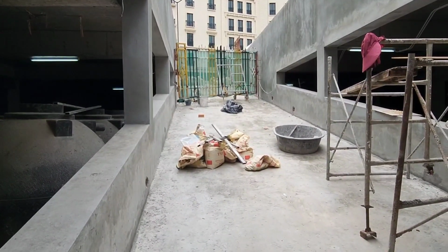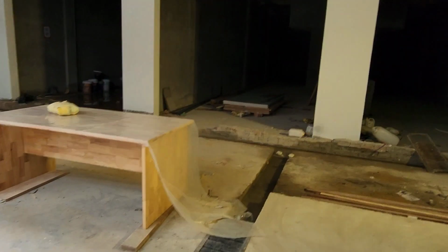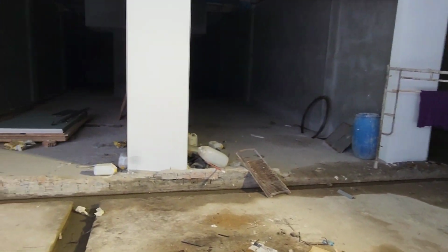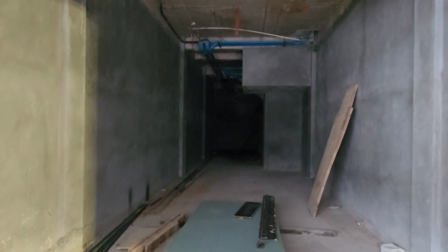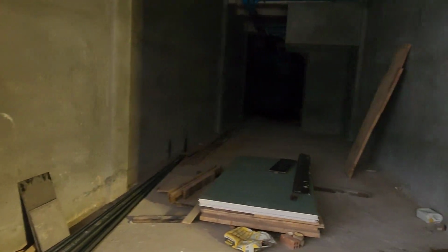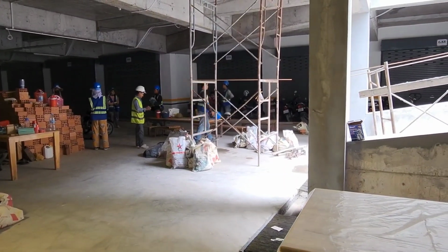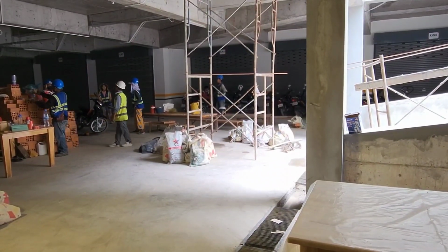So this is the underground car park. I have no idea what these rooms are here. I have no idea what would go in these rooms here. Maybe they're apartments, I have no idea. There's lots of them in the underground car park. Maybe private garages. I do not know. Just building more and more and more apartments every day, seven days a week, and all unoccupied.